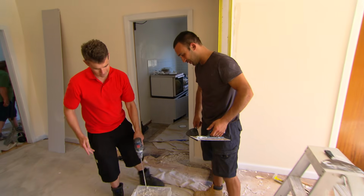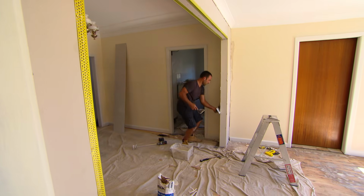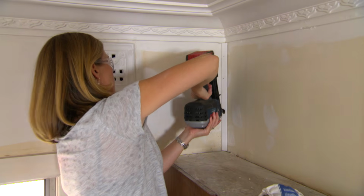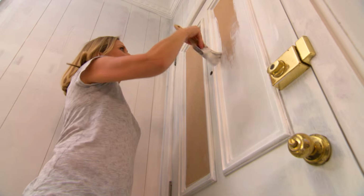All ready to go, mate? Good job. Thanks, mate. It's taken a bit of prep work, but we're finally ready to paint every surface, every room. Thank goodness I've got some help for the high bits.